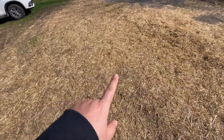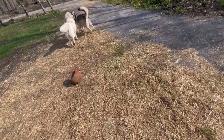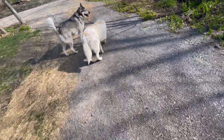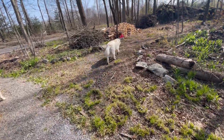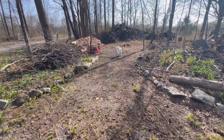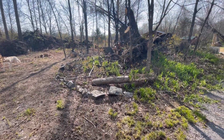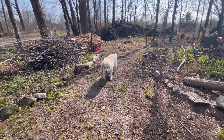So if you haven't seen our other video, we put the straw down because mud is really bad here in the spring. And it's really helped. It's really dried up the ground. We just gotta rake it up. But here is the fire pit area. So we carried these stones. Nova, come here. We carried these stones over from behind the barn, because we piled them there when we were clearing out stuff.